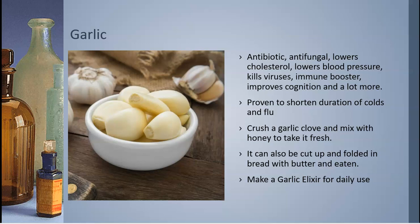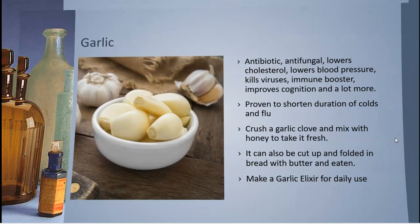So how can you use it as a medicine? Well, you can just crush a garlic clove and mix it with a little honey and take it by the spoonful to eat it fresh. It can also be cut up and folded in bread and butter and eaten, or you can also bake the garlic in a foil and use the garlic paste with some butter, spread it on some bread, and eat it that way. Sometimes fresh garlic can be too strong and upset a person's stomach if they're really sick. So sometimes baking the garlic or cooking it in some way can help take the bite out of it, so it's easier to consume. And you can make a garlic elixir for daily use.